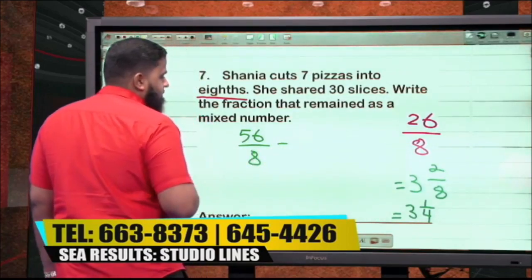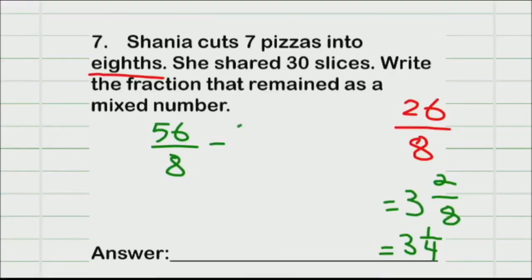Hopefully, a lot of our Standard 5s would get this, all right? And of course, even if they knew this, they could still make the mistake that Kaylee made. But that's fine, all right? That's why we are here, to help you to learn.